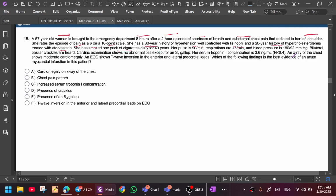Pulse 90, respiration 18, blood pressure 160 by 90. Basilar crackles are heard, and cardiac examination shows no abnormality except an S4 gallop. Troponin I is 3.6, high. X-ray shows moderate cardiomegaly, and the ECG shows T wave inversion in the anterior and lateral leads. Which of the following is the best evidence of acute myocardial infarction in this patient?